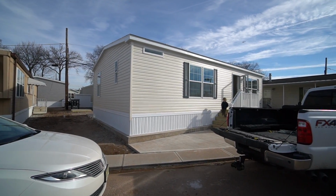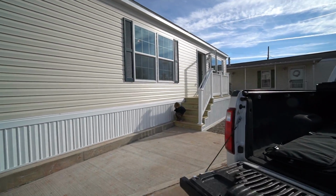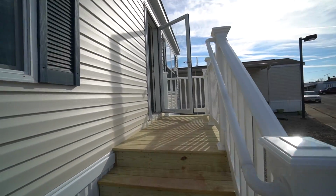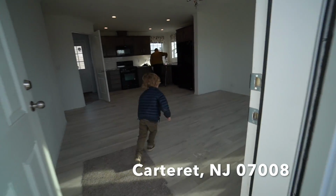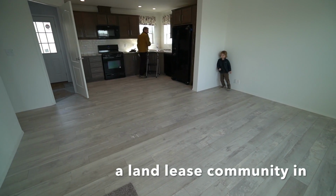This is a 2-bedroom, 2-bath in Carteret Mobile Park, and we're gonna go check out the latest. Hi there! Let's go in and see what's new. Show me that new floor. So the laminate flooring is done. Wow, look how pretty! Oh, that's fabulous.